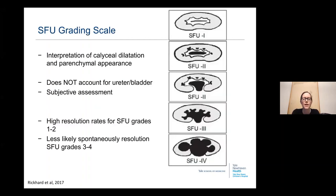So the SFU grading scale is fairly straightforward, although it is fairly subjective and more qualitative than quantitative. It's an interpretation of the calyceal dilation and parenchymal appearance. So those are the two factors that go into the SFU grading scale. It does not account for the ureter and bladder, so for the patient population we're discussing today, it is less helpful. And the good news is that there's a high resolution rate for SFU grades 1 to 2, but much less likelihood of spontaneous resolution in the higher grades 3 and 4.